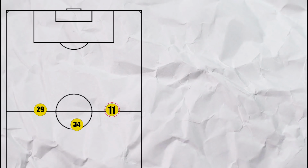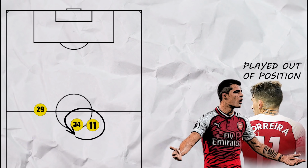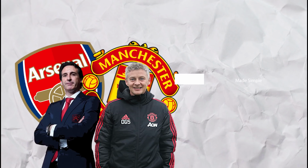But overall, again Arsenal suffered by playing Torreira out of position as the highest of the midfield three, as it's just not his game. Going forward, Emery may have to decide between Torreira and Xhaka at the base of midfield, to then allow Ceballos to take up the other midfield role. Overall, a tight match between two teams who will both be looking to qualify for the Champions League.